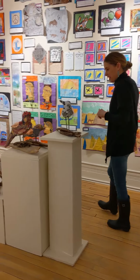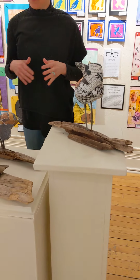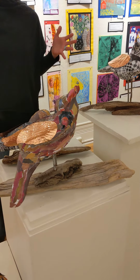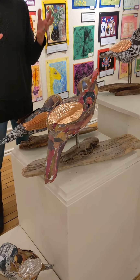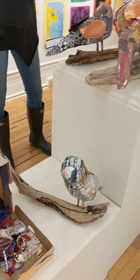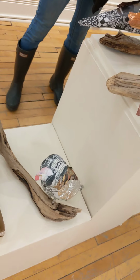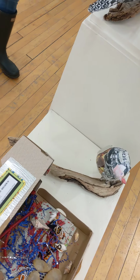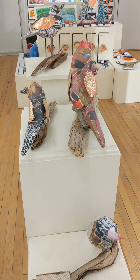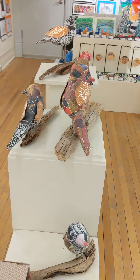And then we have bird sculptures, which are here. And this has become a favorite of the 4-5s. This project, as you can imagine, takes quite some time. We build the birds, we talk about Minnesota birds, and they each get to pick their own Minnesota bird. And then we study the birds, we draw the birds, we print the birds, we really kind of dive deep into the structure of the bird, and then we build them with paper actually and tape, and then plaster.